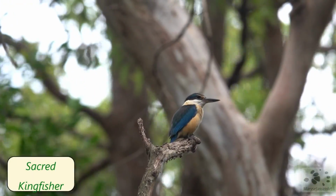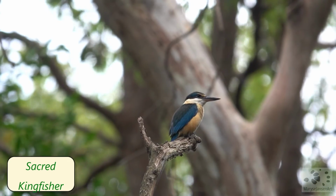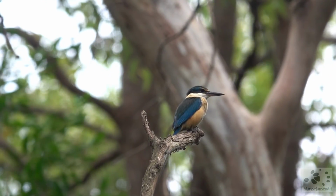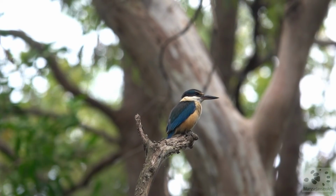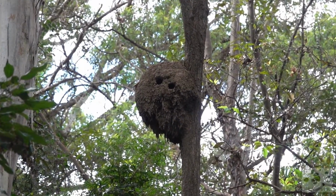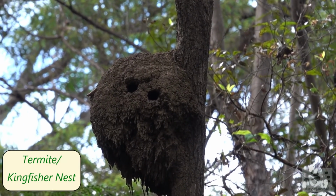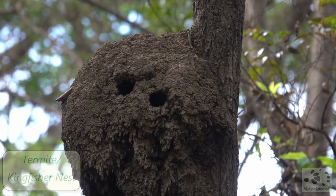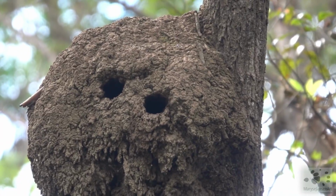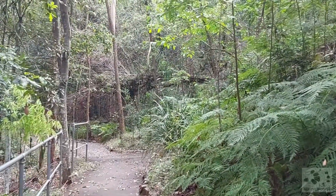A Sacred Kingfisher. They are very active at the moment because they have just returned from more northern areas to breed here. Sacred kingfishers like to build their nest in arboreal termite nests, such as this one here. Those holes have been made by the kingfishers. Check out my blog this week to learn more about them.